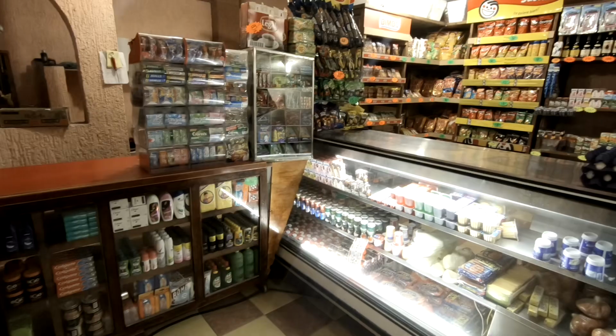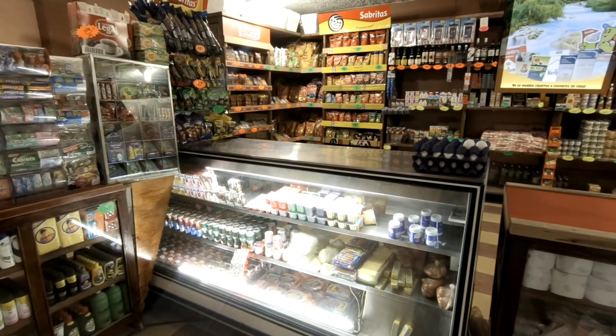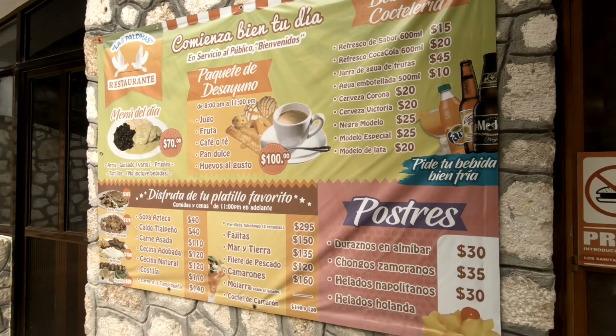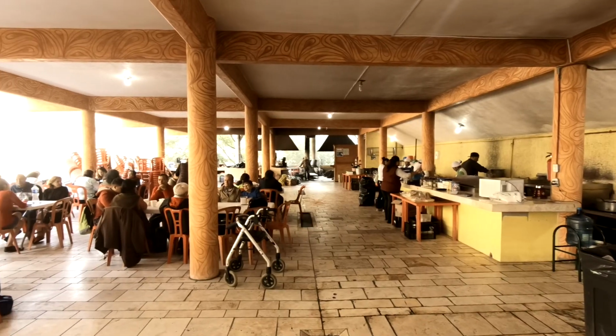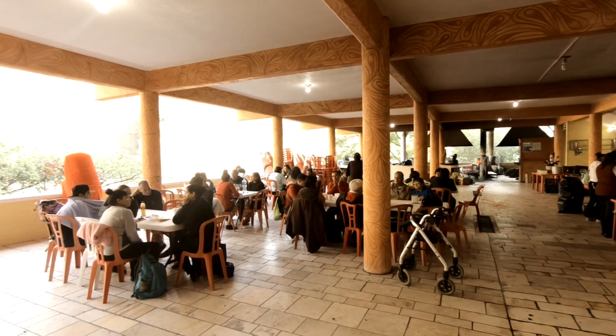All right, now we're gonna talk about food. As we mentioned before, we recommend you buy groceries in Ixmiquilpan. That's what we did, but it wasn't enough. At the park, they have one grocery store where you can buy a few things. We bought some snacks and drinks, and it was pretty good. On both sides of the park there are restaurants, and the prices are from $2 to $9, very similar, and most of them have food of the region.